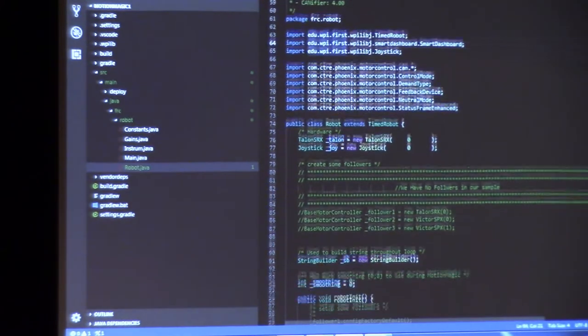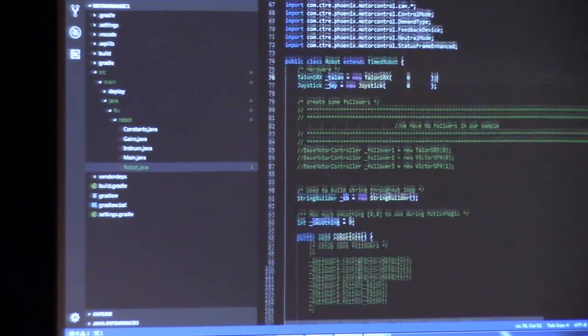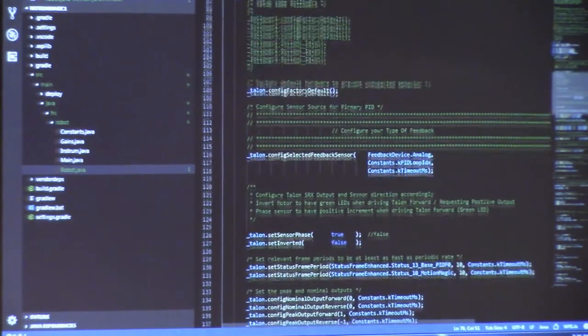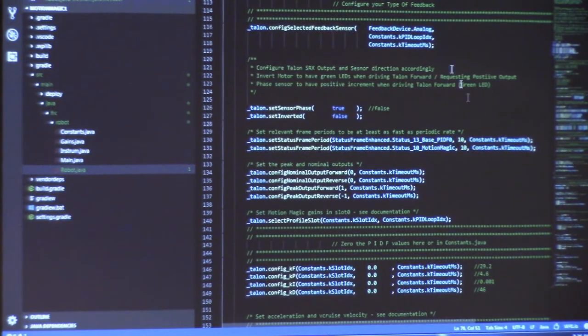With coding, we're always thinking four or five steps ahead: how are we going to help ourselves later? So this didn't all happen in one step. Coming down, nothing's changed up here in the configuration of the Talon SRX. We're actually down into our code.